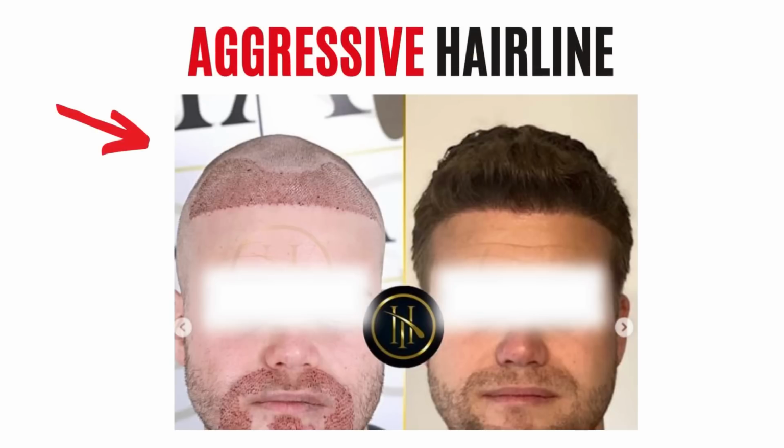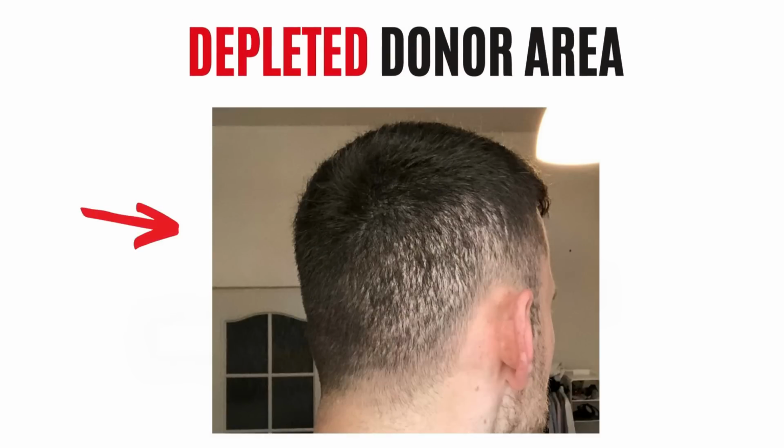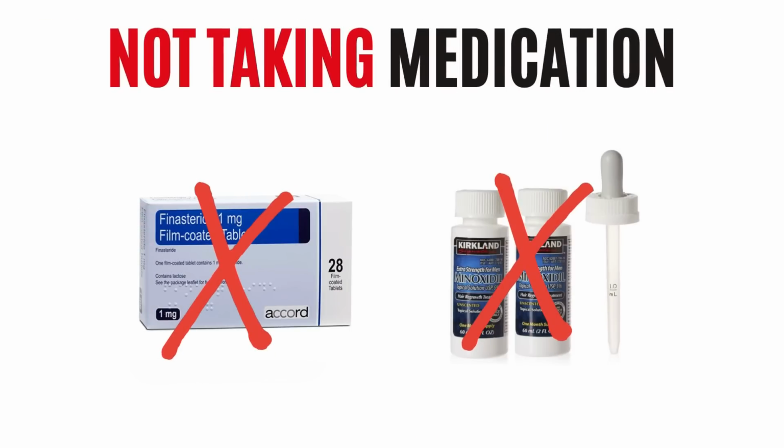not the guy in his mid-20s who gets a hair transplant with aggressive hairline design, with temporal hair restoration. He depletes his donor by the end of his 20s already, and he is not going to get on medication. So even if you're not that, hair loss can still kind of win over your hair transplant in the long run, and that will probably happen to Robbie Williams as well.